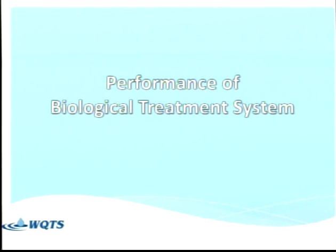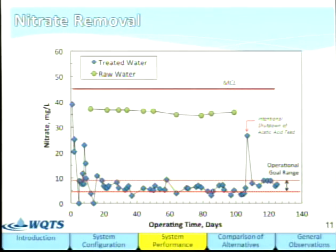A little bit about the performance of the biological process. This is some of the data that we generated from a study that we just completed for LA County Department of Public Works. We operated the pilot unit for 4 months. The green circles are the influent nitrate, just below the MCL of 45. And the blue diamonds are the effluent nitrate coming out of the entire treatment system.